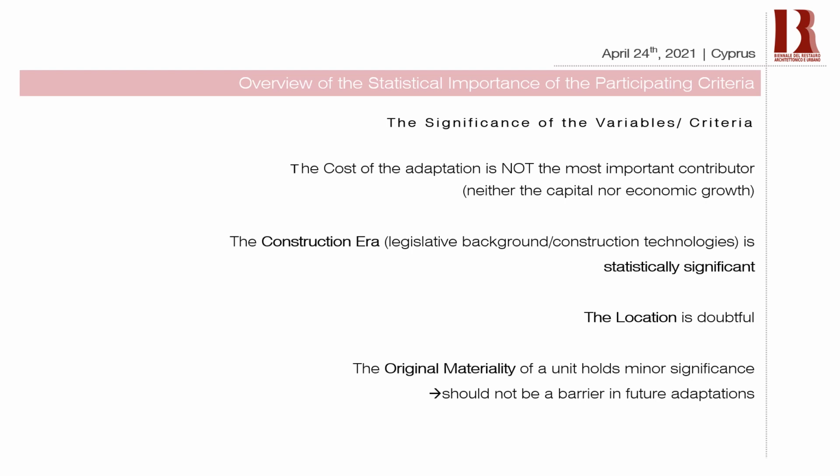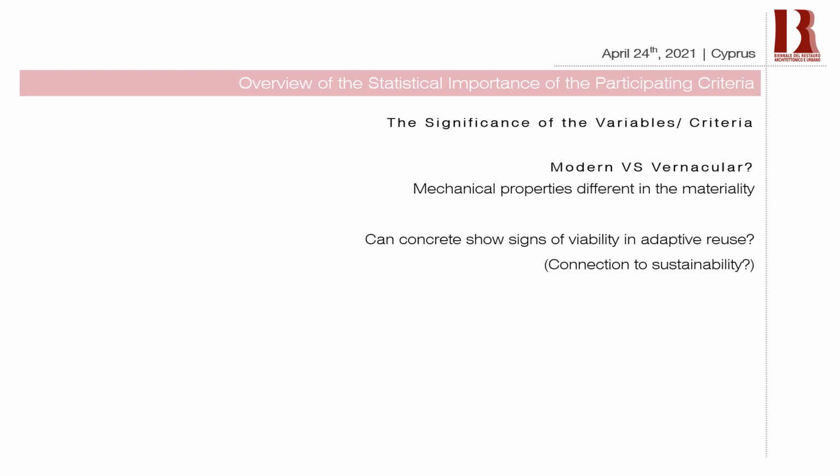Nonetheless, the findings reveal that the original material does not hold a significant role at all with regards to expansion of its lifespan. By the same token, some peers do not see potential sustainable effects from their use of concrete buildings dating back from the modern era, with the most frequent argument being that the material has poor behavior related to ecological, biochromatic, or mechanical aspects.